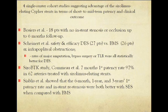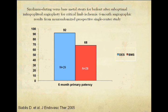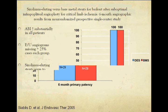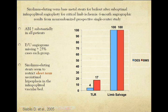This is the published study by Sirolimus in 2005. They looked at Sirolimus eluting versus bare metal after suboptimal angioplasty and critical limb ischemics. The 6-month primary patency rates were significantly better with drug versus bare metal. In the same study, a low rate of TLR, or target lesion revascularization, but again, comparable limb salvage. So despite the improvement in patency, there really is no difference in overall limb salvage.